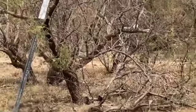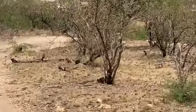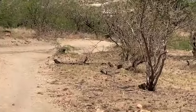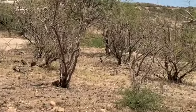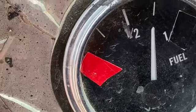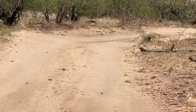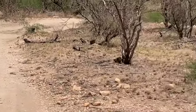There's the turnoff. Took long enough. I think this goes to Saddlebrooke. I don't know. I've been wheeling this trail 20 years. I have no idea where this goes. This is what I've been looking for. Three-quarters of a tank of gas. Let's hit this and see where the heck it goes. Maybe there'll be some early obstacles.